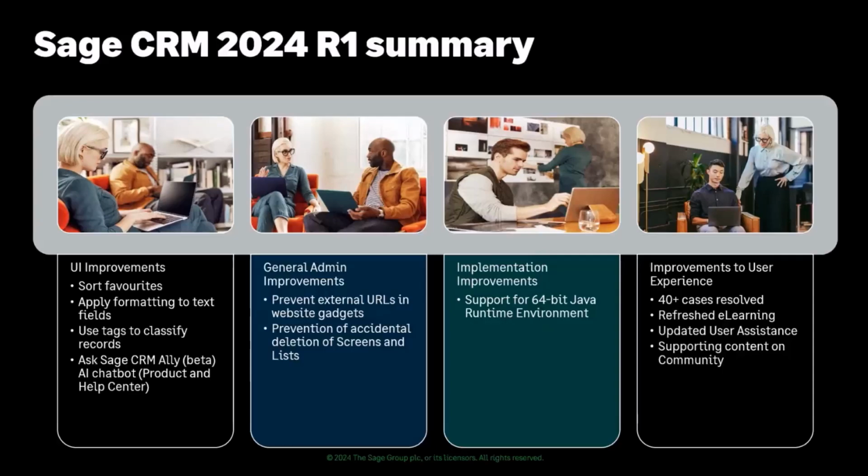We've done some administration improvements where we've enhanced security for better data protection. And there's a lot of security changes that are behind the scenes there, including improved control of external URLs in dashboard gadgets. And we've also removed a hassle for partners and customers because we've prevented the deletion of key metadata, ensuring that screens and lists can't accidentally be removed, causing a certain amount of distress and chaos.